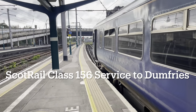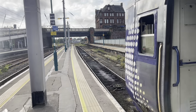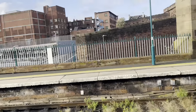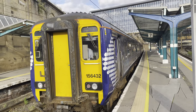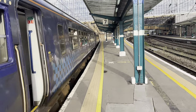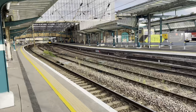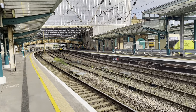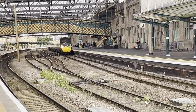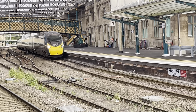I'll just get a wee video of the front of it. It's a Class 156 Diesel, formerly known as the Sprinter service. I think these were introduced on the Dumfries line about 1988. So anyway, board this train, and there's another Avanti West Coast service going up to, I think, the Edinburgh Waverley service I heard before. Pendolino.